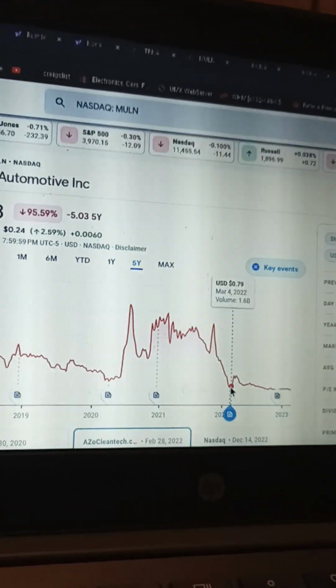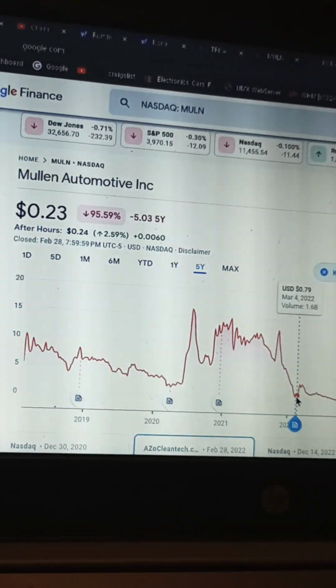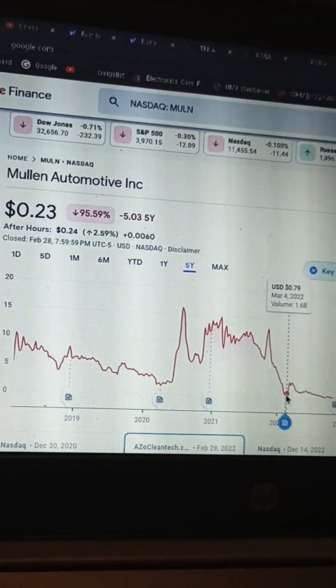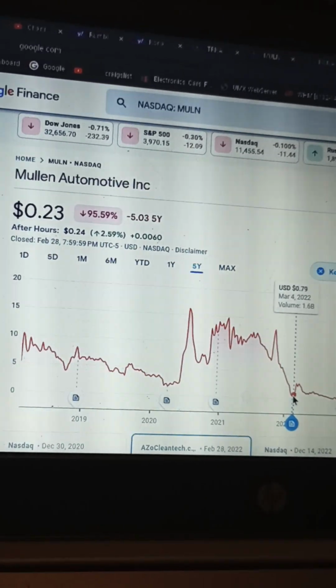Try to get everybody excited one more time so they can dump the rest of what they have left. I'm sure the owners are lined up ready just to get out as fast as possible. I would short this one. Get out while you can. If you're a gambler, good luck to you.